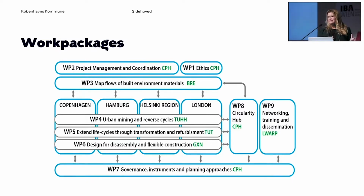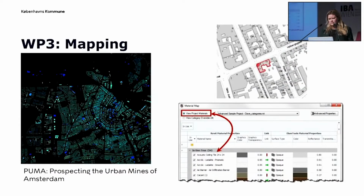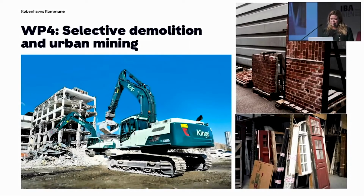So Copenhagen is the secretariat, leading this project with the collaboration of the other cities. But we're looking across all of the different challenges we have presently. So how do we understand the resources that are there, the embodied resources of the building materials? And once we have them, how do we mine them? How do we take care of the resources? Where do we put them?